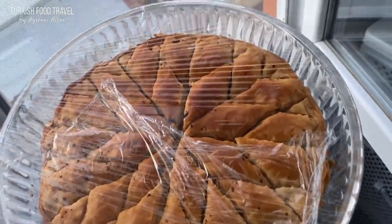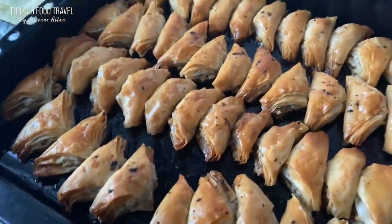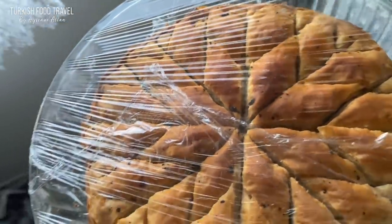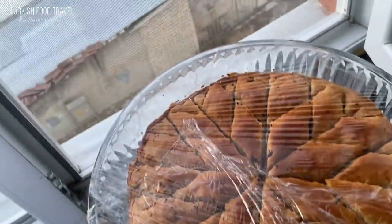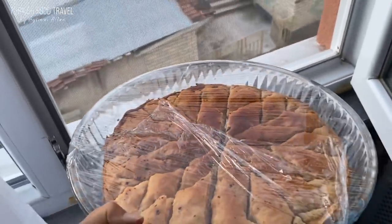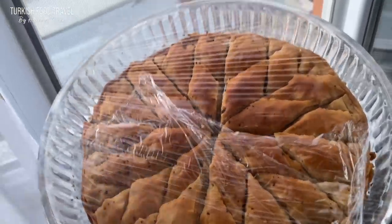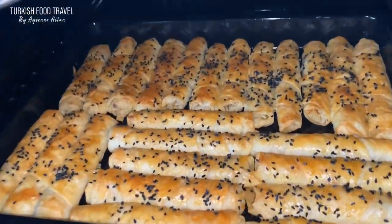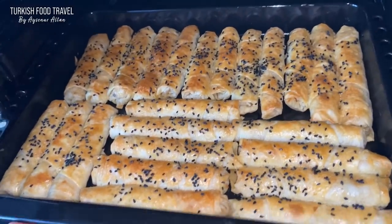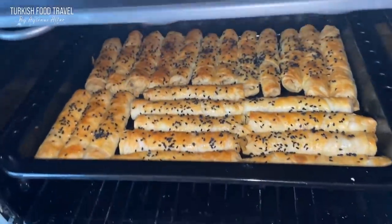I baked both of them, but I just poured the syrup on this one. This will wait until we finish the first one, so it's gonna be crunchy when we pour the baklava syrup. Here is the börek done. Looks beautiful, crunchy, thanks to my mom.